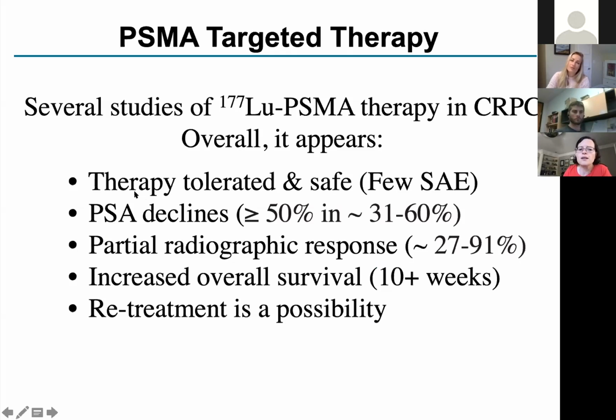We've shown that the therapy is tolerated. There are fairly few adverse events. PSA declines markedly in patients post this therapy. You do get imaging response, and you improve overall survival. Furthermore, retreatment is a possibility.